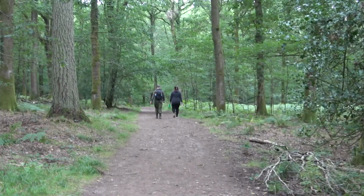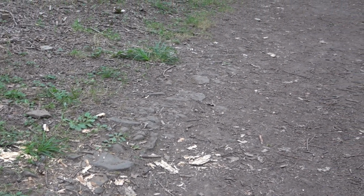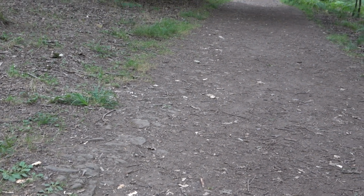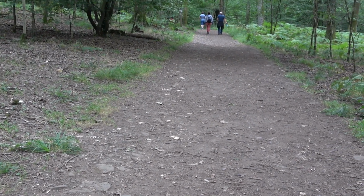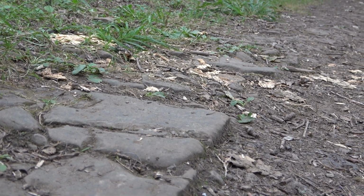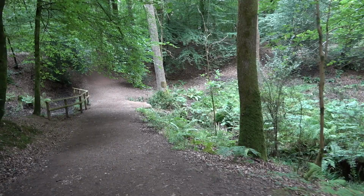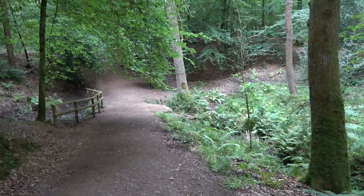With the forest trail. At one time in its life it's been surfaced. Continuation of the track we were on previously, I think. Another bridge.